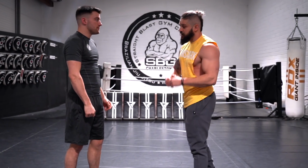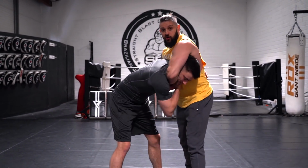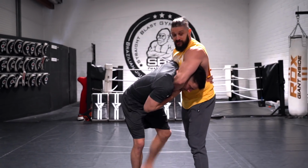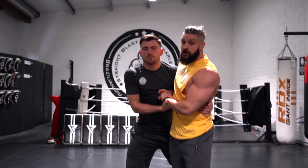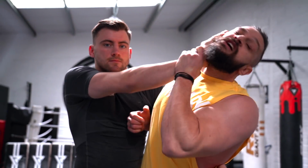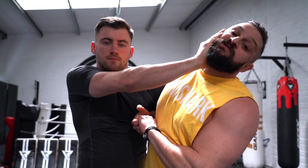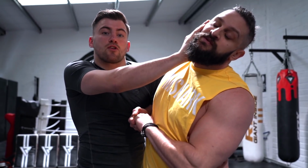So the exact same scenario: I've come falling in, we've caught an arm, I've gone to grip his throat, Harvey's controlled my hand, pulled his elbow tight in, released that chokehold, stepped his foot around, pulled his head out, and then frames up on the chin, on the neck area. If he really presses on my chin here as well, guides my head away, I'm at his absolute mercy for the break and batter.